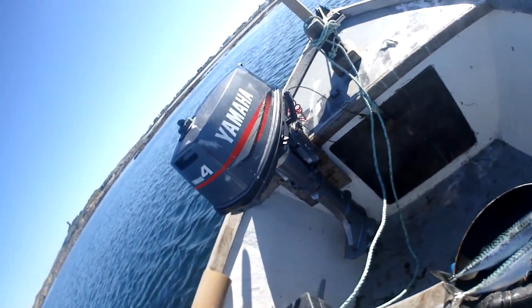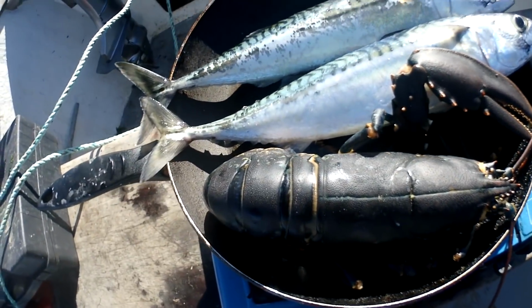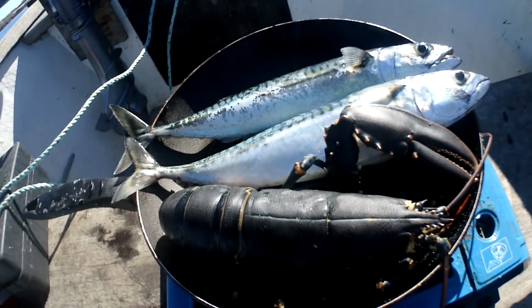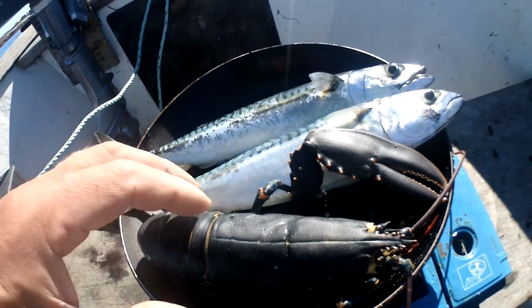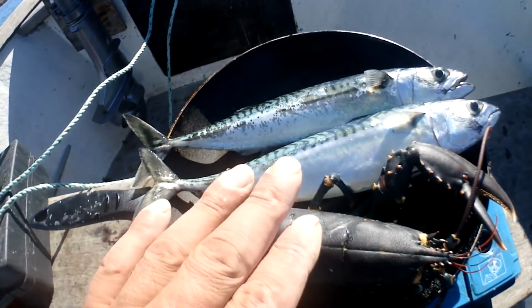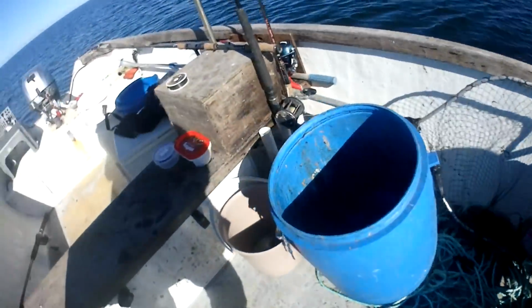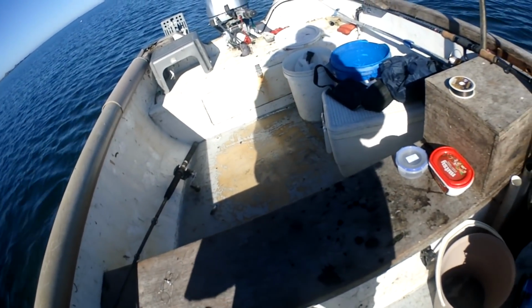Right, I've decided I'm going to be cooking up some mackerel, which is one of these probably, and I'm also going to be doing some lobster. We've got that one clawed one, so what I'll do is in a minute, off camera, I'll dispatch that, and I'm going to take it apart as well for what I'm doing.